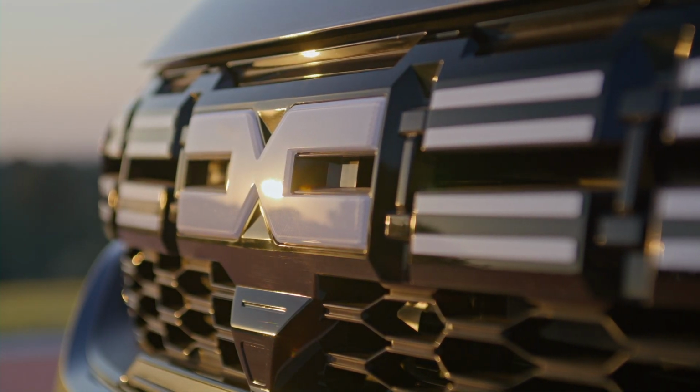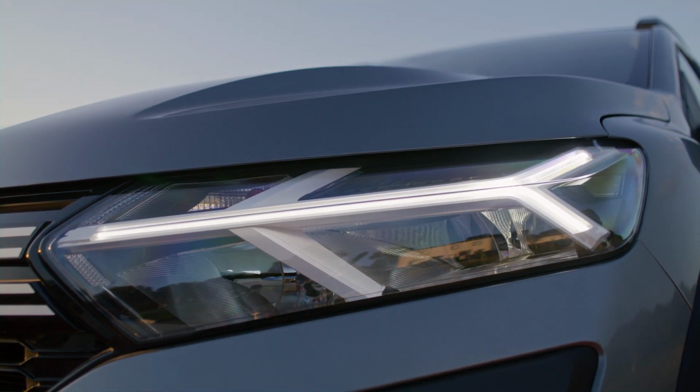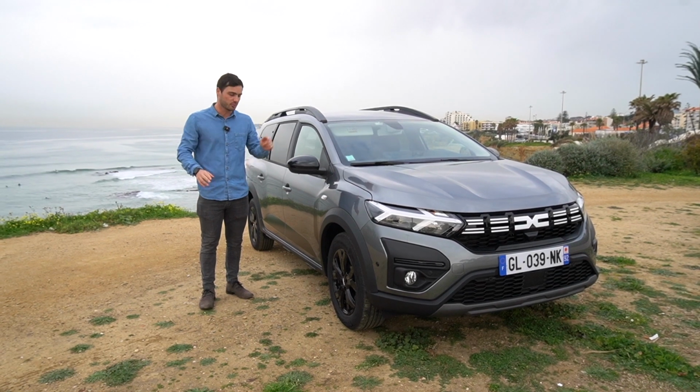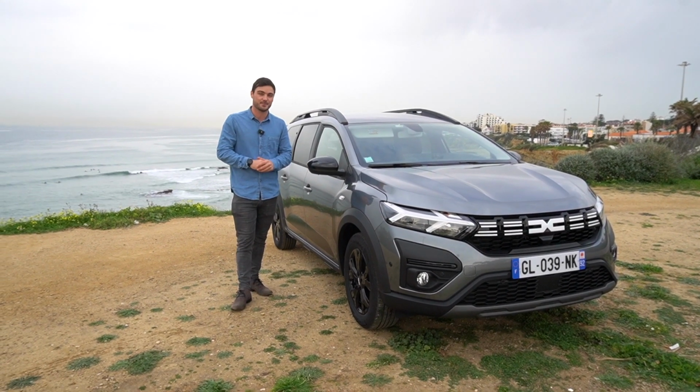But to be fair, spec along all of them is really good. You get hill start assist, blind spot monitoring, reversing camera, and parking sensors, and emergency braking. So specs are really good completely across the range, but I do think it's worth paying that little bit more to get the Extreme version.